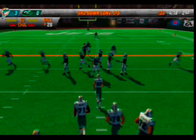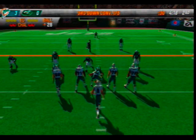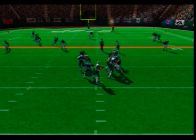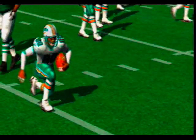Third and 9. Ball on the 28-yard line. Late blown setback. Throwing. And the catch is made. Frazier didn't get enough for the first.